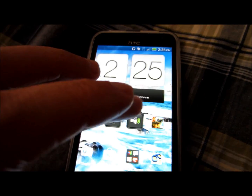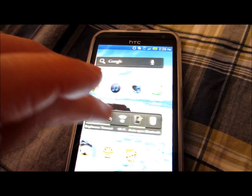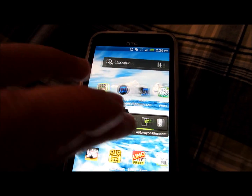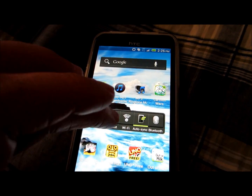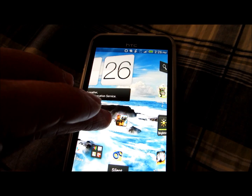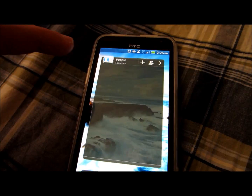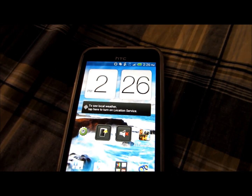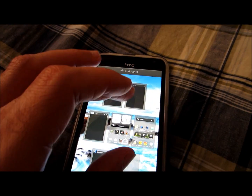Here's the one thing: I wish that it scrolled a little bit faster than this, but maybe that will be better with an update. It's pretty fluid, but with the Nexus, if you go really fast, it kind of goes faster. So that's a minor gripe. Still a really fast phone. Everything is extremely quick.